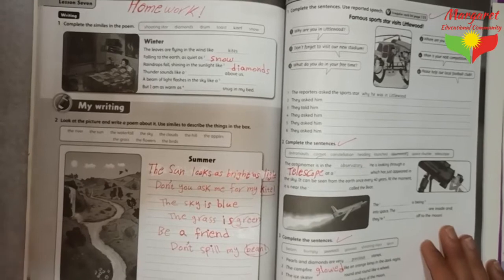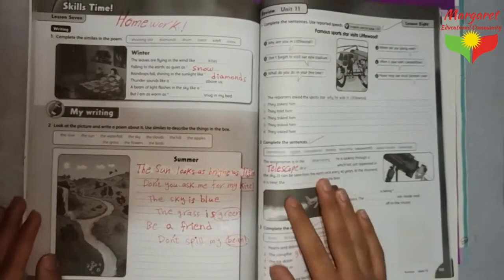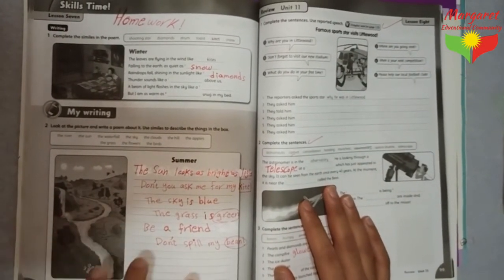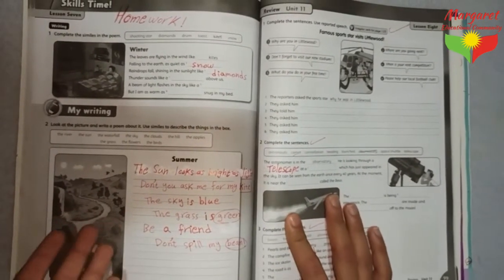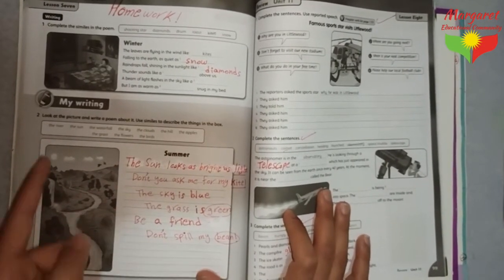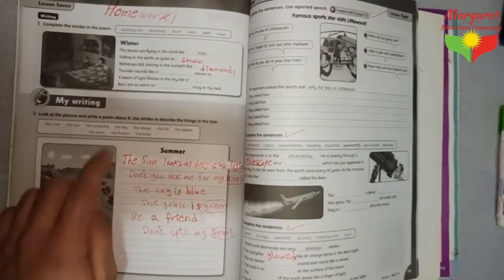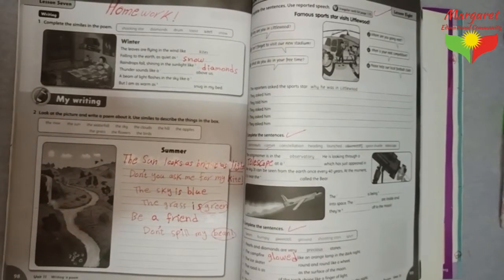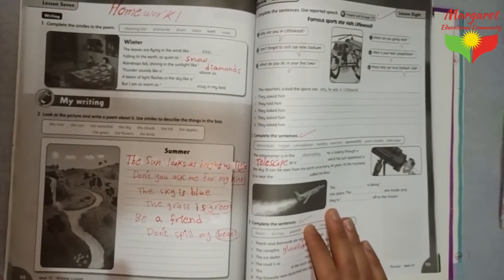Guys, for your writing homework this lesson, you have to create a poem, okay? And this is very easy. Do your best. If you can't do this, it is totally okay. Write something like this, and you can use these words in the blanks. It is totally okay to use these words, and if you don't want to use these, you have your own words to describe summer. Okay, that's totally okay.